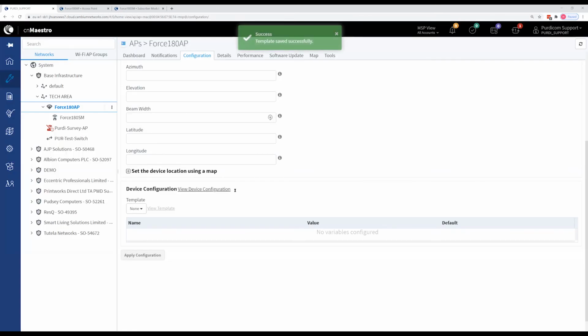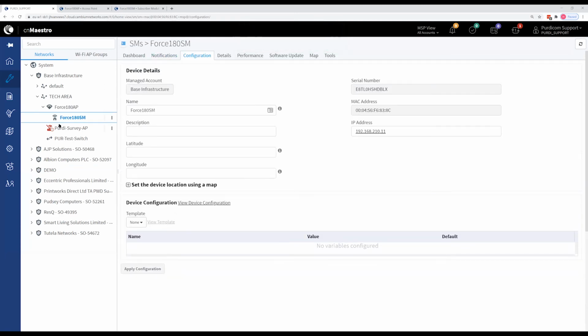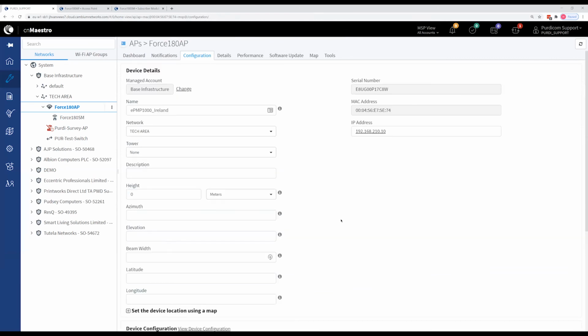And then if you went to deploy that on another radio, it's the same thing. You come to your device in the tree, you come over to configuration tab, and then you just select it from the drop down here. It won't let me select it because that's an SM, but you get the idea. Select it from here, demo template, and then hit apply, and it will just download it from the cloud and set the new settings on the radio.